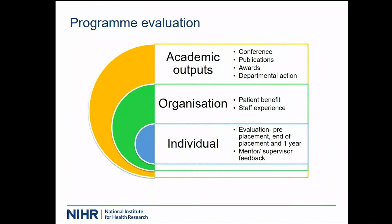Next slide, please. So in terms of how we evaluated the programme, we looked at it from the individual and the organisational aspects, and we looked at evaluation pre-placement, end of placement and at 1 year. One thing that was a slight oversight was that I registered it as a service evaluation of the placement itself in year one, which meant that I have got responses from students evaluating the placement, but I couldn't track them as individuals, which with hindsight I kicked myself for, because it meant I couldn't track an individual's progression through the whole time point. However, they were on the whole overall supportive of the whole programme. And then I'll show some figures about the organisational benefit as well.